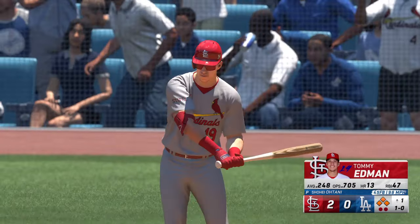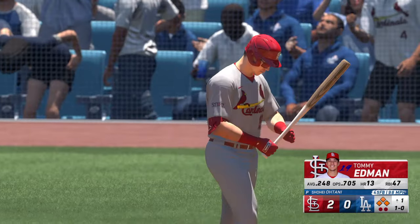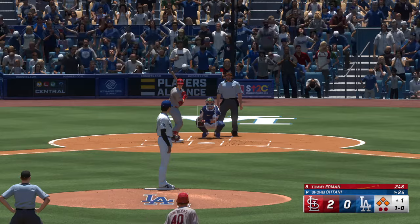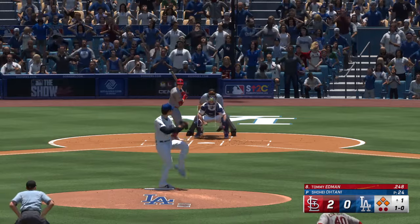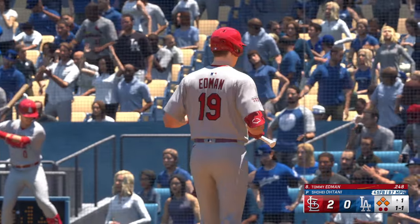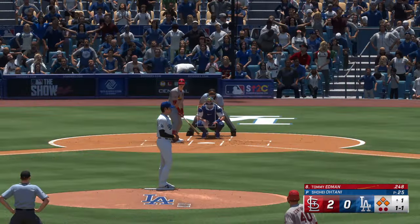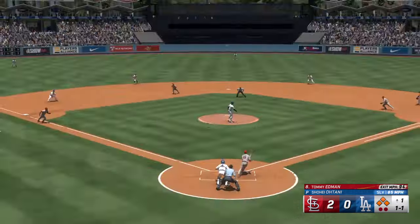Tommy Edmund up to bat next, lays off for a ball. Right-hander kicks, deals. There's a strike. Well, I know they've gotten out to an early lead, but you don't want to take these opportunities for granted. With two outs, still lock in with a quality at bat, drive in that run. You may not have another runner in scoring position the rest of this ballgame.